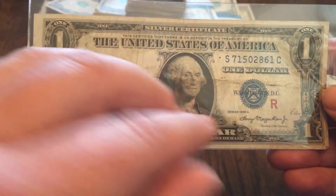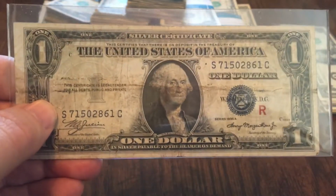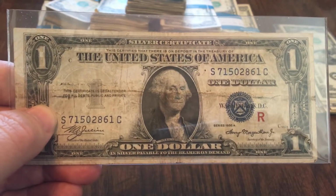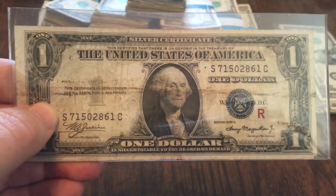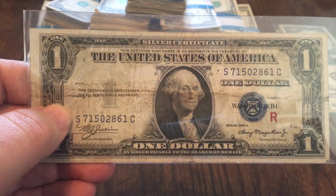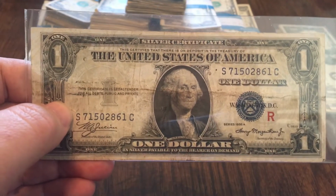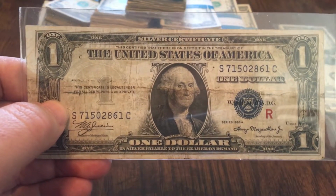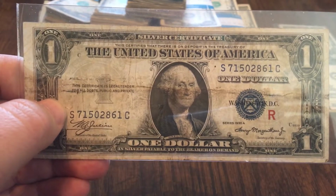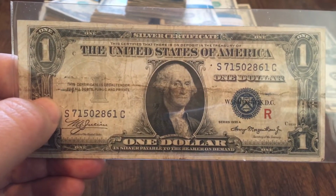So they printed roughly 1 million notes or so with this red R. Now, these are just your regular 1935A notes. This was no different than any other note you were going to find out there, but they were using this as part of the test. When they did their special note, they needed something to make a direct comparison to. So this is the R note, R standing for regular. It was the regular portion of the experiment.